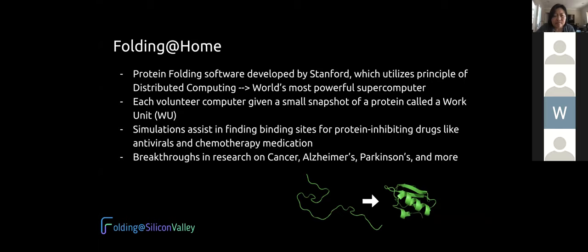Now let's talk about Folding at Home, the parent organization of Folding at Silicon Valley. The organization has protein folding software developed by Stanford researchers, which utilizes principles of distributed computing. This essentially makes it the world's most powerful supercomputer, as it relies on volunteer computers to perform operations.